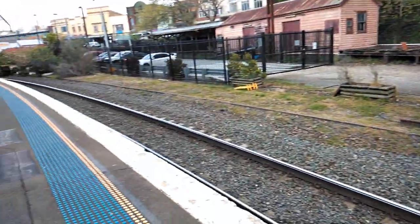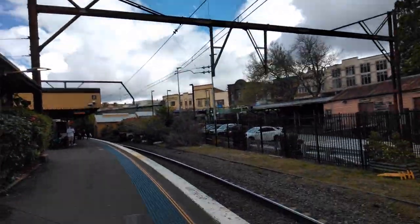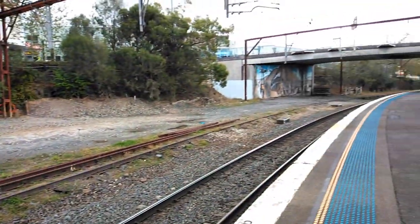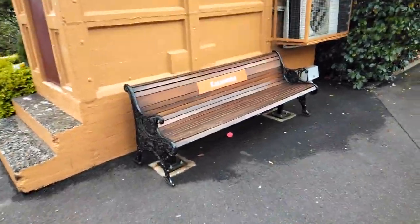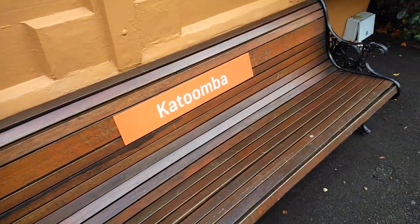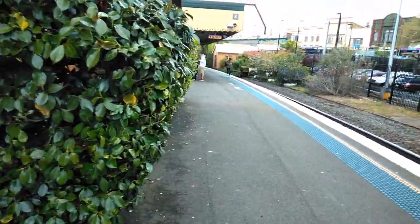Here's a short tour around Katoomba Station, one of the curviest platforms that I've been on. Facing towards Sydney, of course, and facing towards Lithgow, with tactiles and orange station signs which do not match. Like, look at that, that looks ugly. Why would you put an orange station sign on a heritage seat? It's weird.